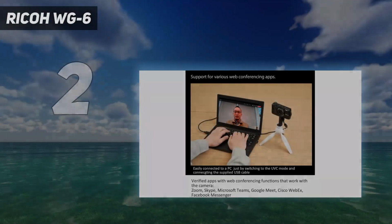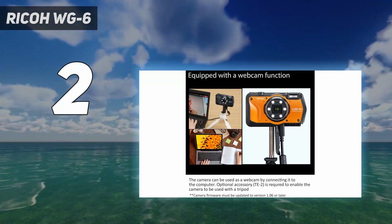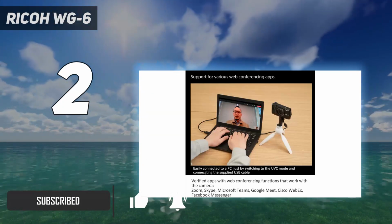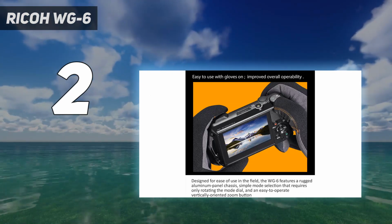Ricoh WG6. The Ricoh WG6 is an impressive upgrade from its predecessor, the WG60. It comes equipped with a 20 MP sensor, 4K video at 30 frames per second, and a max ISO of 6400, and it has a built-in multi-application ring light fitted to the front of the camera.